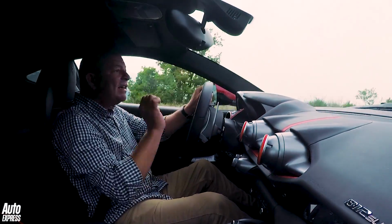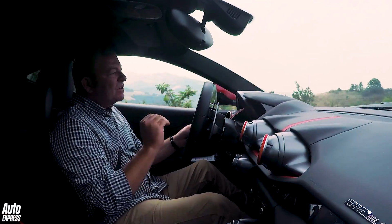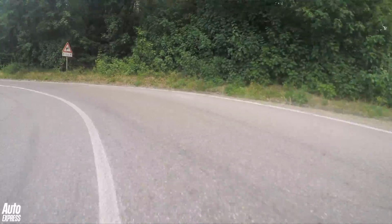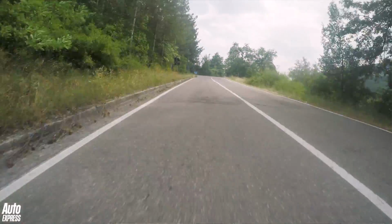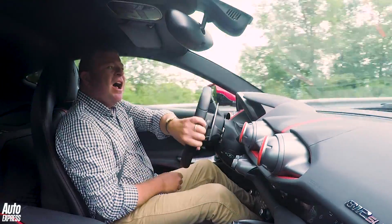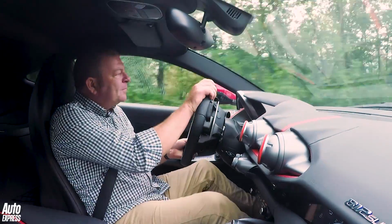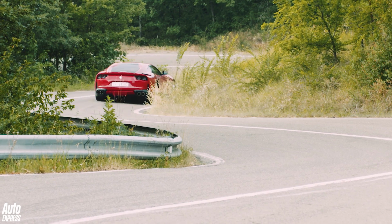There is really proper depth of refinement to the chassis of the 812, and there's just this awesome V12 soundtrack that accompanies your every move. You cannot help but get utterly carried away in this car, as I am doing. Yeepers creepers.